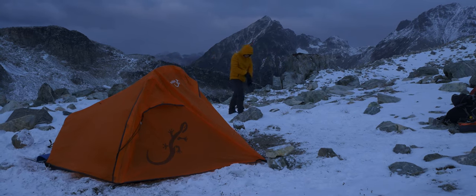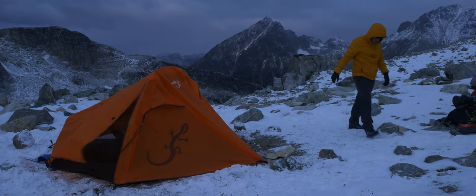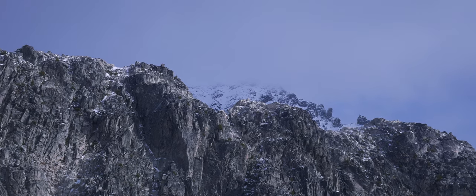We have to face reality. The mountain is not in good condition. Caught in the clouds and entirely covered in fresh snow, there won't be any summit push today.